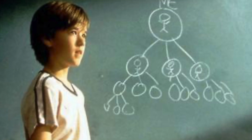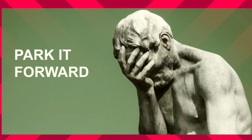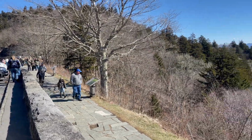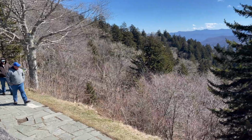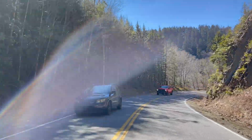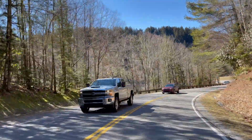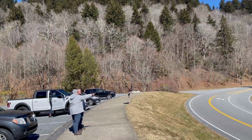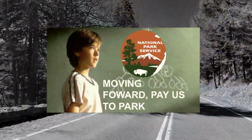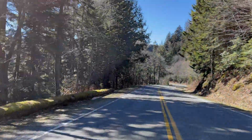Let's just start with the name Park It Forward. Bad marketing. Read the room, people. It's probably a bad idea to start charging fees where there have never been fees before, and then call it something that may come across kind of preachy. Many people visiting Great Smoky Mountain National Park are returning visitors. Trust me, these folks aren't going to be too happy about this. For most returning guests, the park seems to be doing just fine without the fees. So the preachiness of Park It Forward isn't going to help the buy-in. They should have just called it a parking pass. It's straightforward without the preachiness.